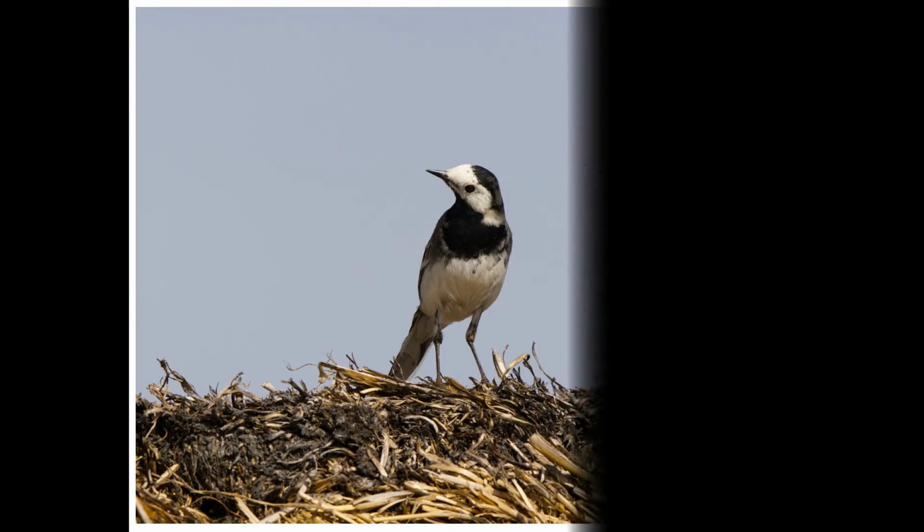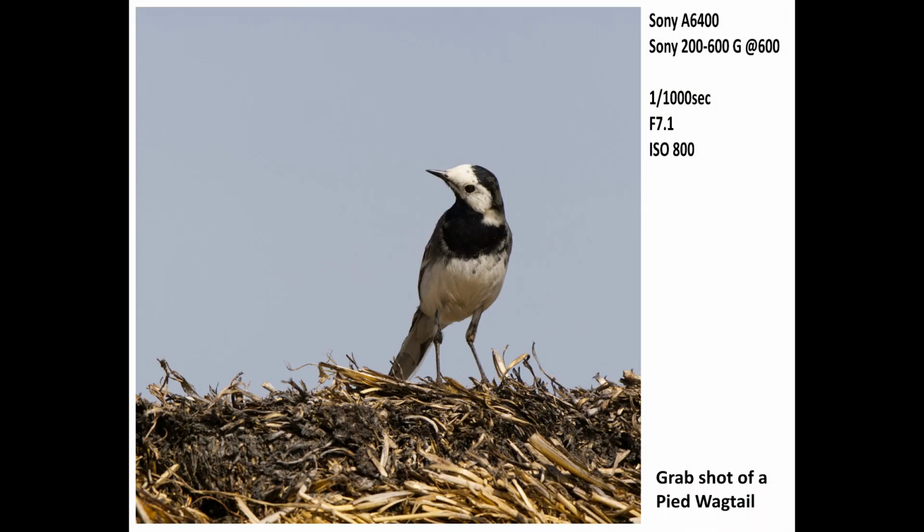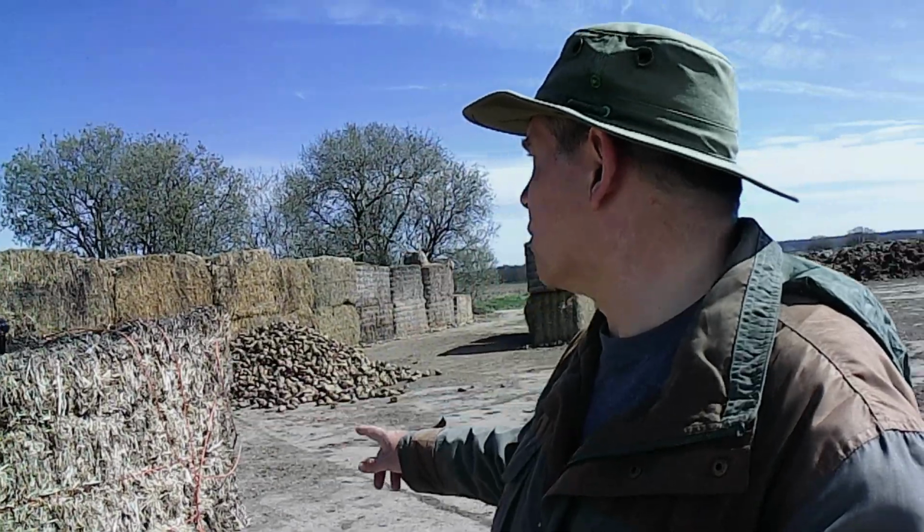Obviously buzzards, one or two other little birds. There's the woodland round the edge of the airfield as well that I haven't fully explored. And I've actually just taken a picture here on these bales of a pied wagtail. It really came up close, so potentially there might be a nest site in here somewhere, I'm not sure. But I just looked up and it was staring at me about 2 meters away, so I've got a couple of images of that.